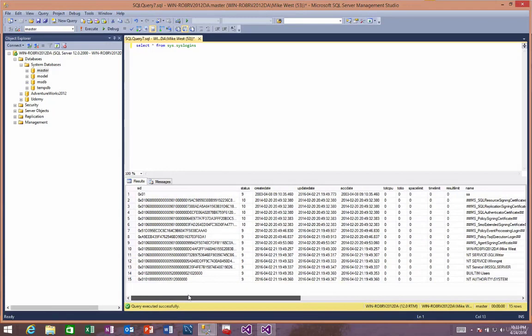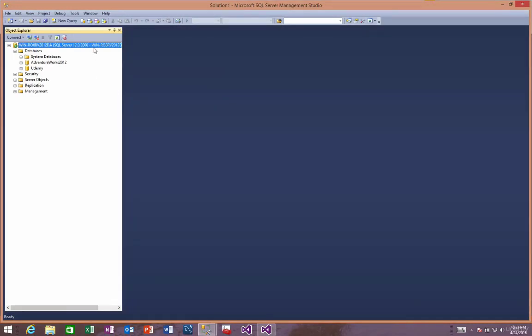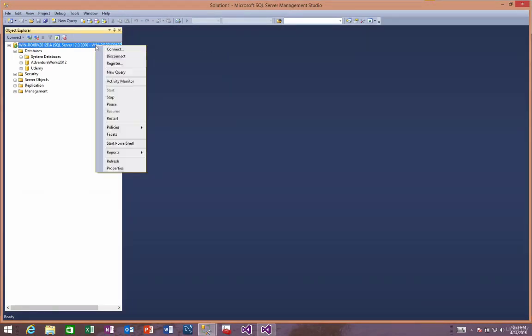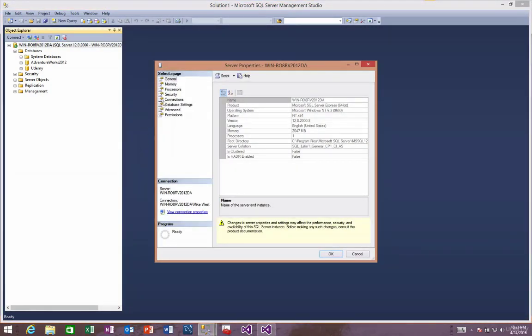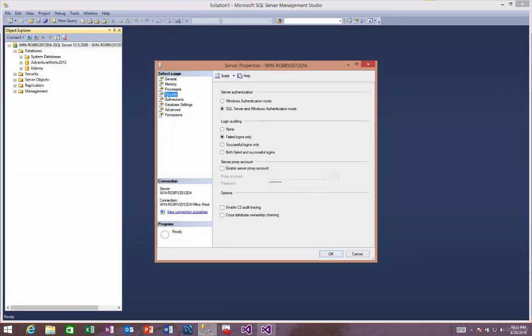So to change the authentication mode in SQL Server, you're going to open up SQL Server Management Studio. You're going to right-click on the instance name. You're going to go to Properties, and in the server properties of that instance, you're going to click on Security. And the very first thing you'll see is Server Authentication. There's going to be a Windows Authentication mode and a SQL Server and Windows Authentication mode. 99% of the time, you're going to want SQL Server and Windows Authentication mode. And that's how we change it.